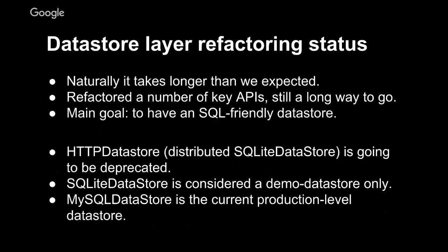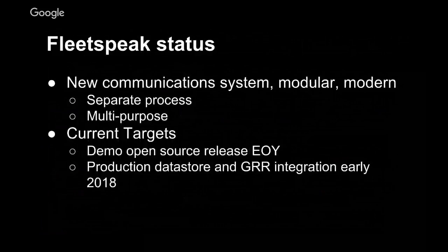The MySQL data store that we have is the current production-level data store. And we're going to make that, if we can, much faster than what we have today. So that's the plus. And then we hope that no one would have to use the HTTP data store anymore. That's the current status of it. And then I'm going to ask Ben to talk a bit about FleetSpeak.